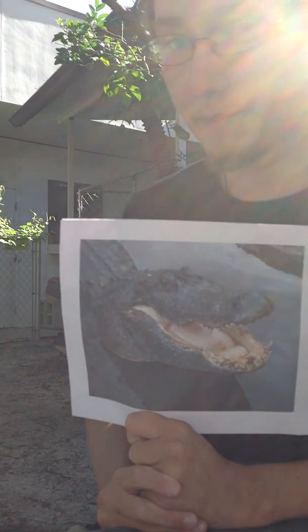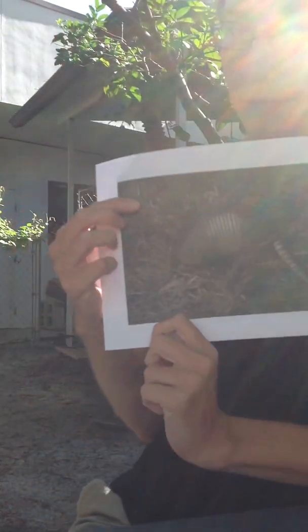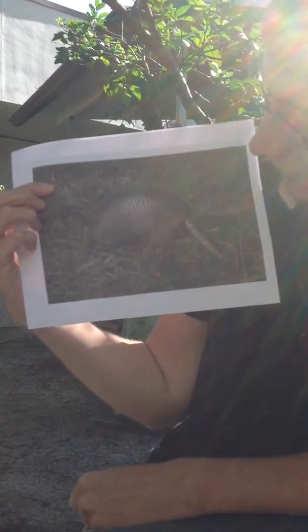Alright, you guys wanna try another one? Alright, you sure? Now this one I'm confident you know, because I'm confident you've seen them around here in Florida. This one. It's big. It's got a long shell. It's not a turtle. It is an armadillo. Hooray! Armadillos. Armadillos are fun.